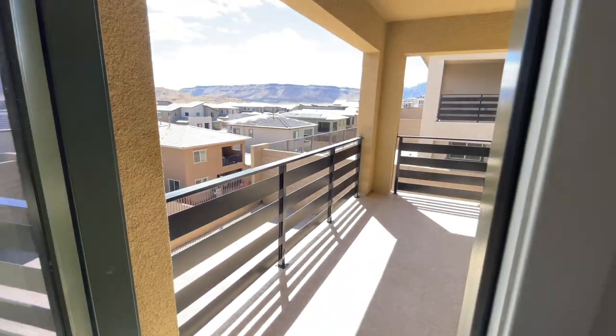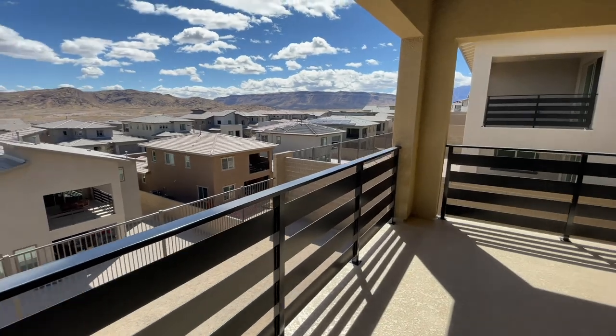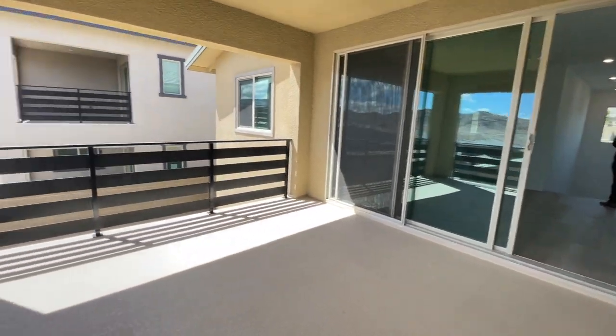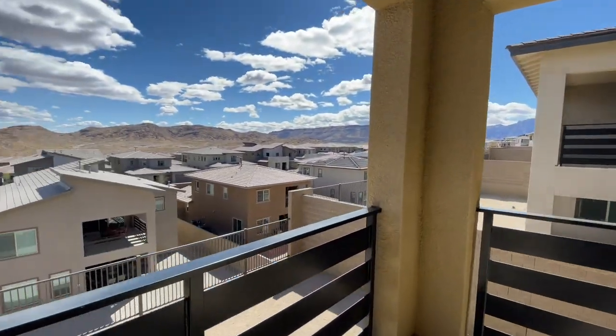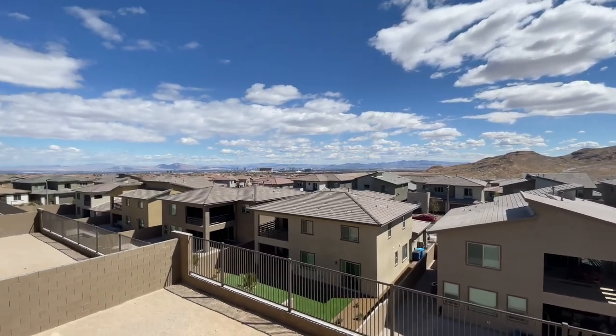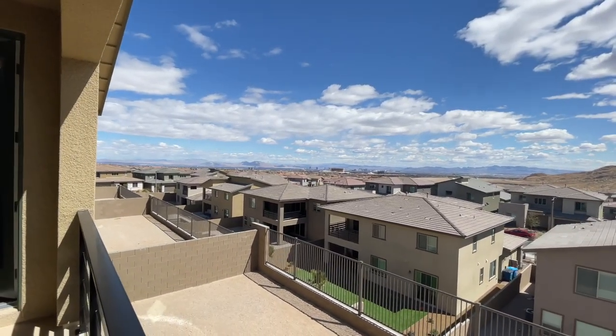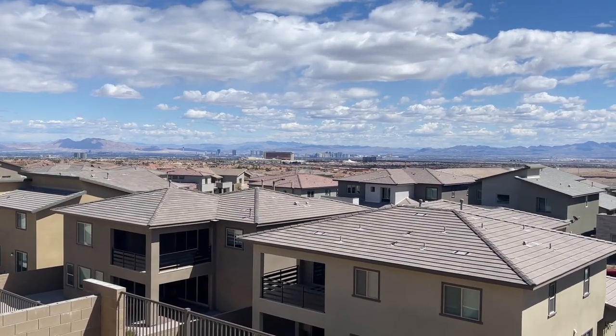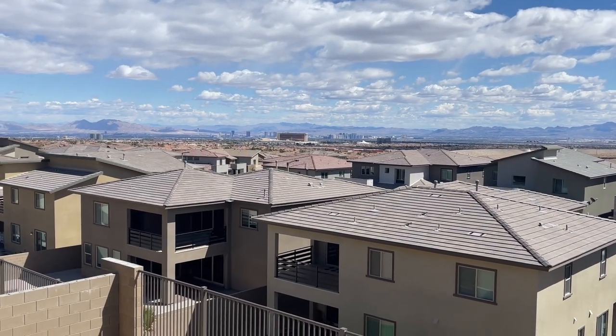The moment we've been waiting for. Beautiful patio. Wow. I don't know if you can see it. At night, this is going to be very pretty. See the Las Vegas Strip?